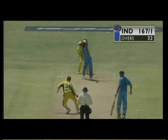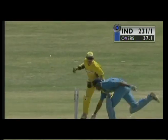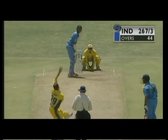Warne was again the victim as Tendulkar swept for 4, bringing up his 50 in just 56 balls. Laxman was just 12 runs short of his century before the number 3 batsman was run out on 88 runs, leaving India with an impressive 231 for 2. It proved to be just the breakthrough the Australians needed, as just 3 balls later, Fleming got Ganguly for a duck to pick up his second wicket of the innings.